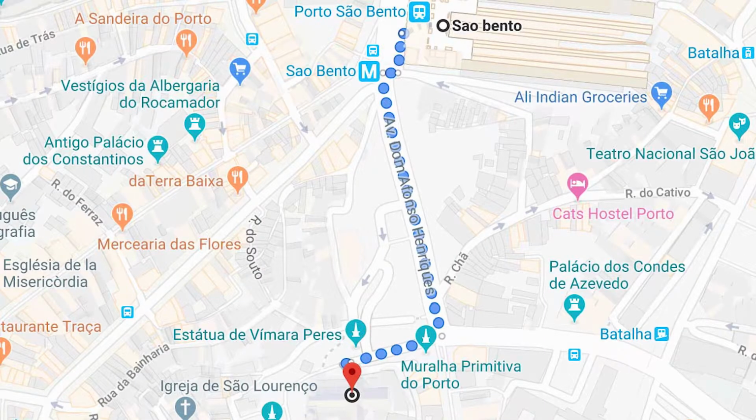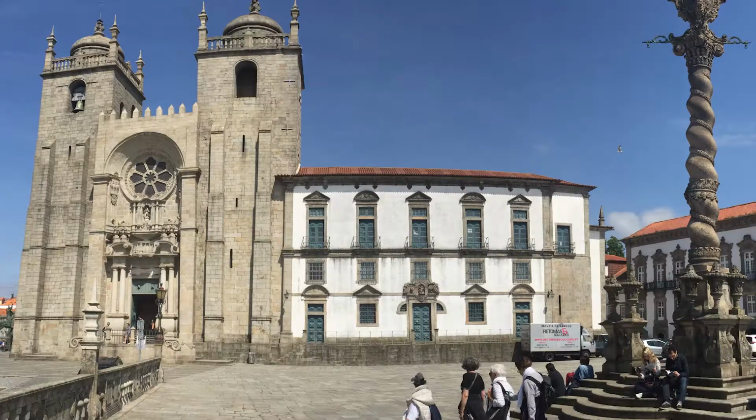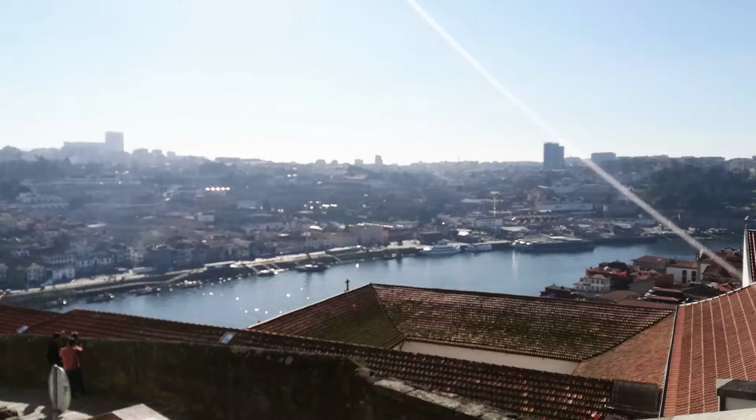The cathedral itself is in a place called Batala. It's not far from São Bento train station, and it's very close to the walls that once protected the city of Porto from attack. One interesting fact that you might like to know is that there's a column in the middle of the square at the cathedral, and that's where criminals in Porto were hanged in the past. Standing on the square gives you a really magnificent view of the city, the Douro River and wine cellars on the waterfront across the river.